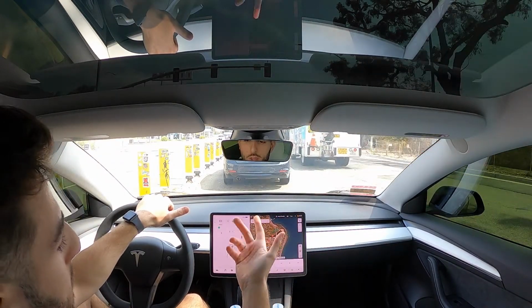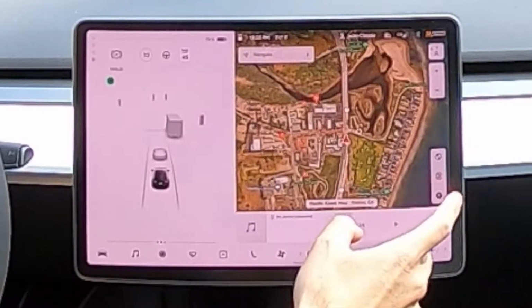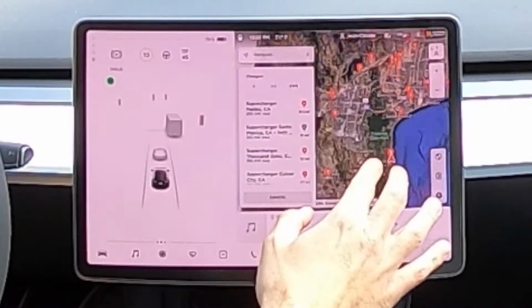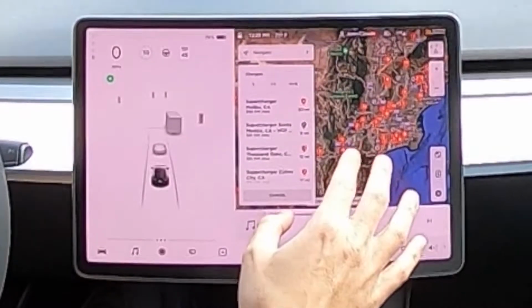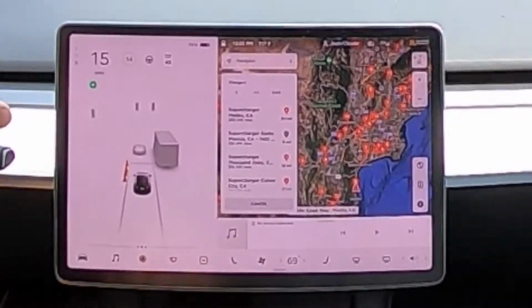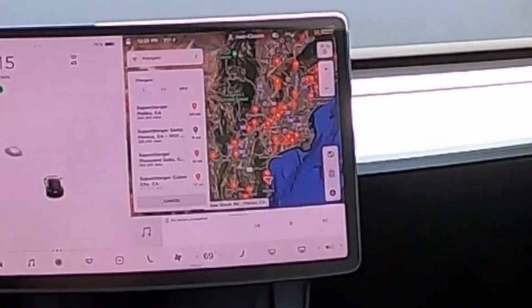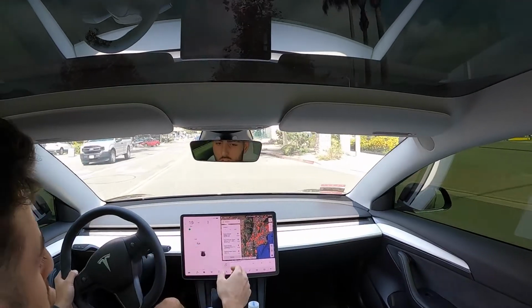Oh, like, I'm out of charge. I need to go to a Supercharger, right? So Tesla conveniently has this button where it'll show you all the Superchargers on the map, and mind you, there's a lot of them, right? And so, is charging affordable at these Superchargers? The answer is yes and no.